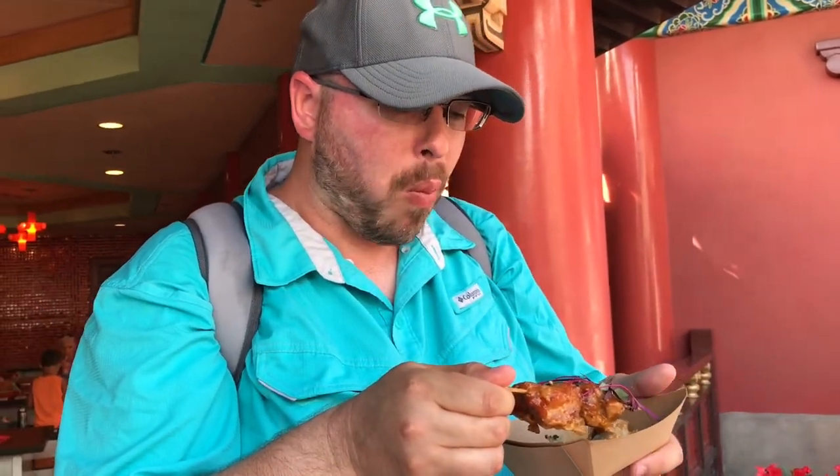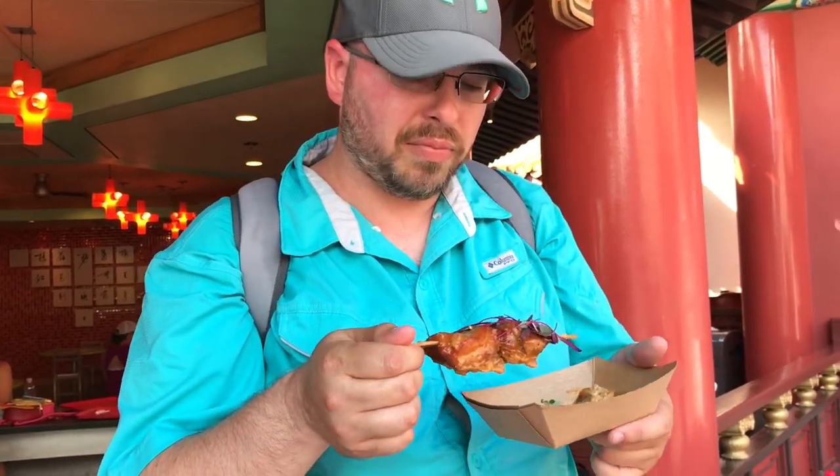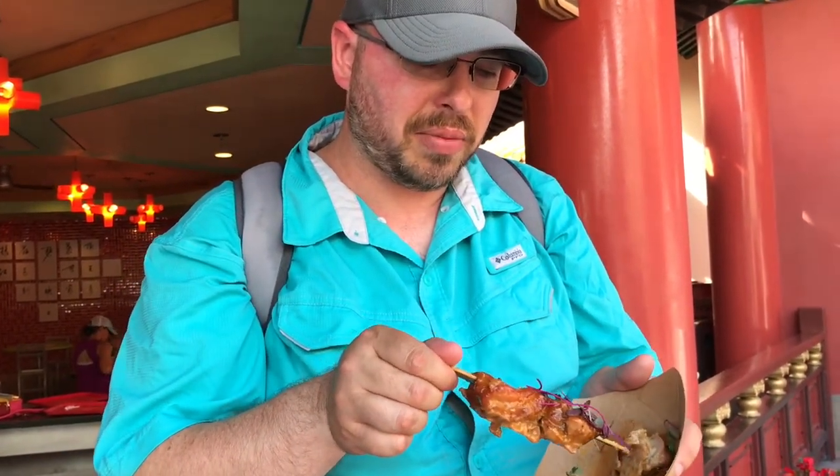Alright, as Aaron described it, it's a very pretty dish. We're going to give this a try. So it's very tender. It's got good flavor. I wouldn't say it's spicy, but you can taste a little bit of heat, just minor. It is a dark meat, and it's falling off the skewer. I mean, you can see it's really tender.